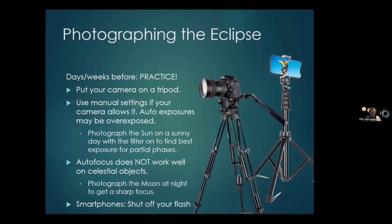Now, any questions about filtering at all? Real quickly, before photographing. Any questions at all about proper filtration? What's good, what's bad? Anything at all? No? Okay. Let's talk about photography.